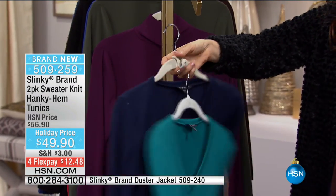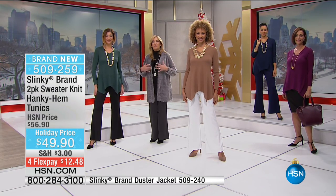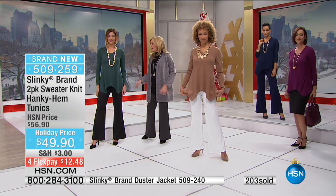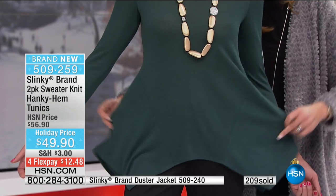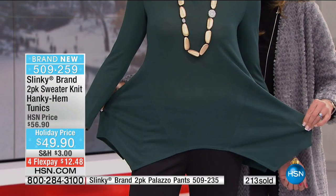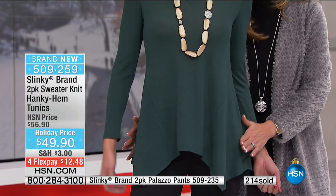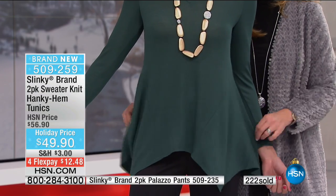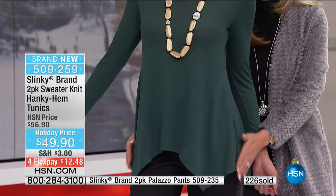Okay, well, first of all, you're not dreaming. These are two full sweaters with the hanky hem bottom for way less than the price of one. You are getting this gorgeous, look at that sweep of that hem. So nice and roomy. Now watch, I'm going to drop it. Look how it just glides exactly to her shape. It's not clinging. She's got lots of room in the tummy. She has lots of room in the hip area and the behind area, but it's just gliding to her curves.